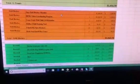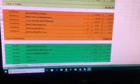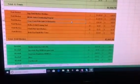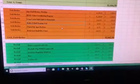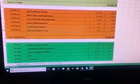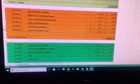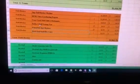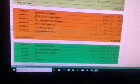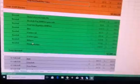So the hockey machine was approved, as well as their huddle video system. They also were approved for the rebounder, another training tool, spot markers, and small disc cones. So that's what they were approved for. They got everything listed according to their priority. They got the things that they listed with the highest priority. I did have to cut the things that they had at the lowest priority, though, and we'll talk about that.